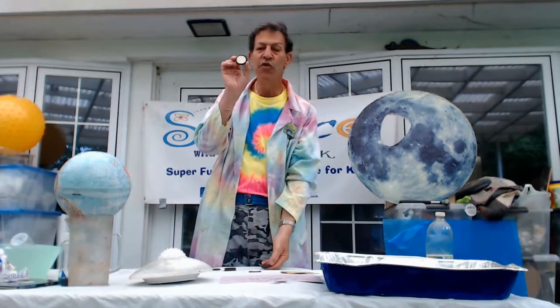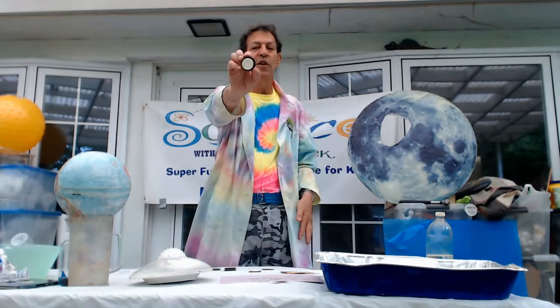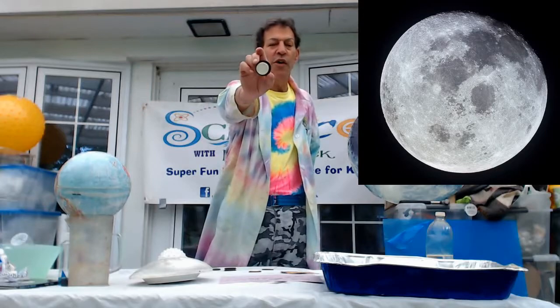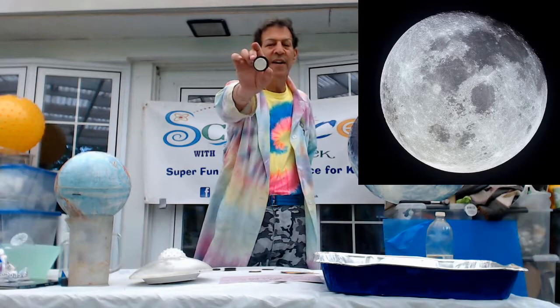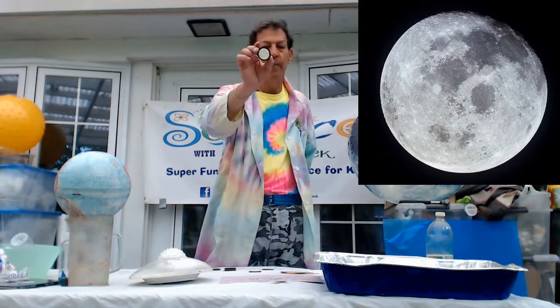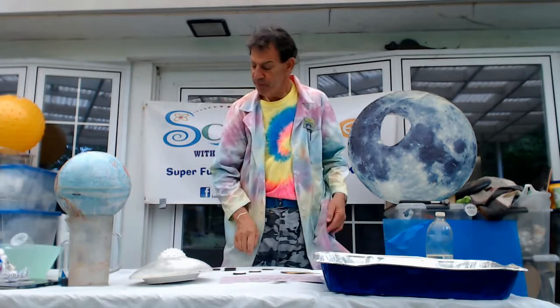So if you take your first Oreo with all the icing on here, we say this is the full moon. So if you look up in the sky and you see a bright white moon, we say that is the full moon, and that's what this looks like. So we're going to take this piece and put it on the table.